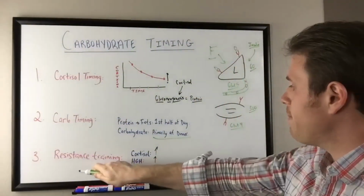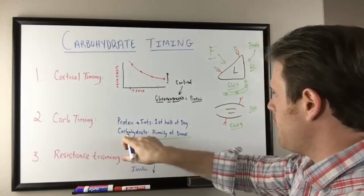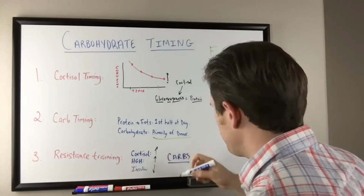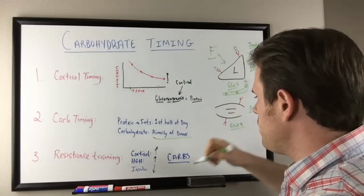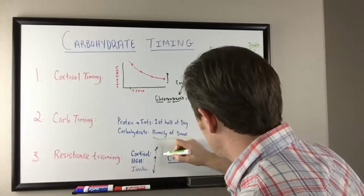So again, what happens here is if we then take a carbohydrate meal, if we eat a little bit of carbs, this is the real interesting thing. This is why timing up your carbs at night can be really helpful, because when we eat a little bit of carbs, one of the things that insulin does, it drives down cortisol. So if we stimulate insulin with some of those carbohydrates, that's going to drive down cortisol.